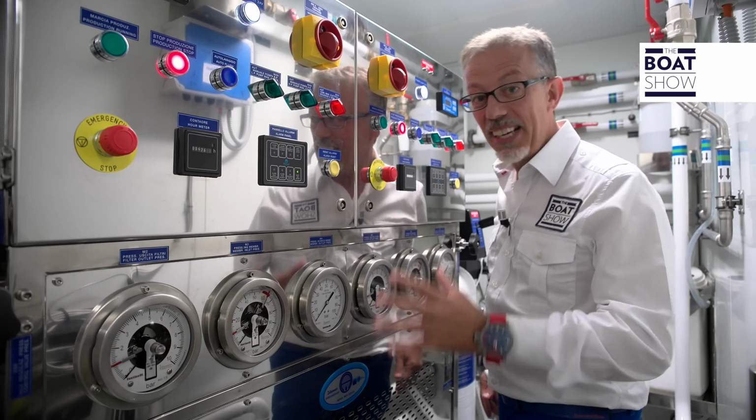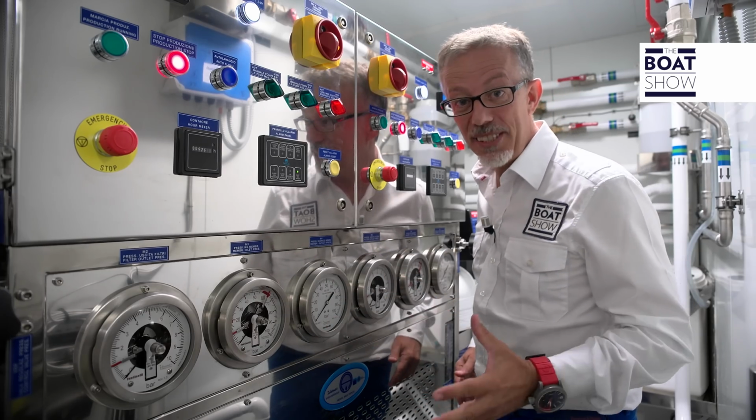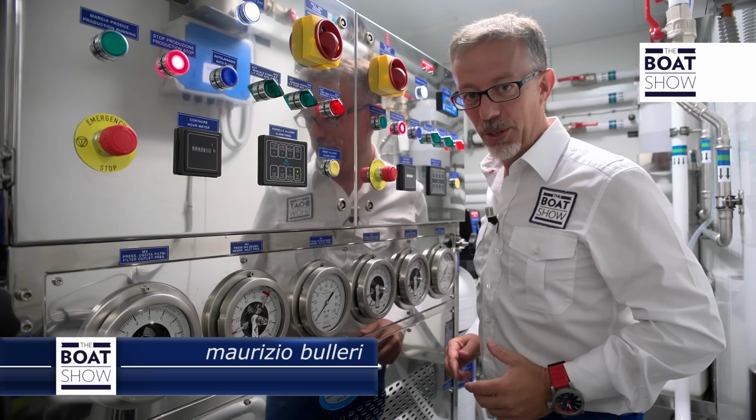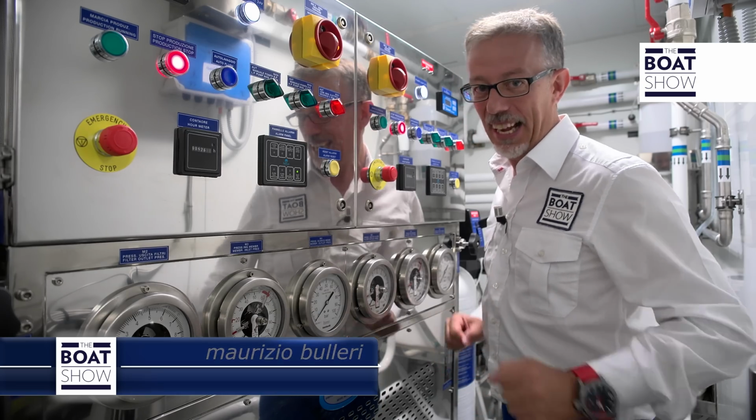There's also an 800-litre desalinator. Everyone can have 24 showers a day, no problem.